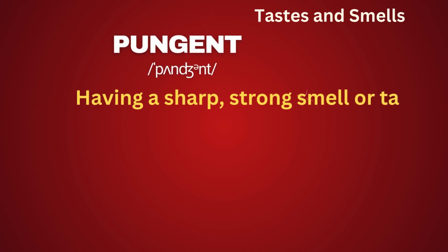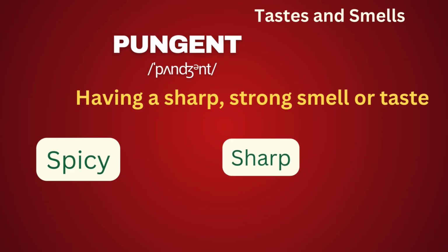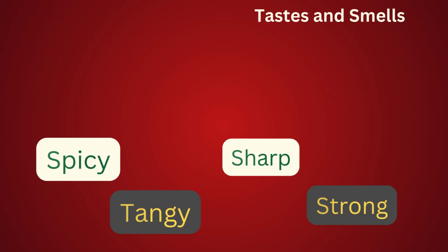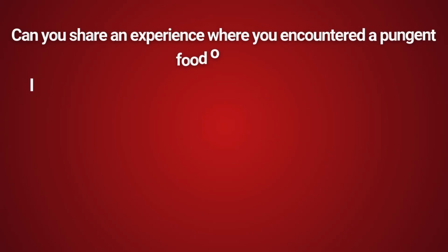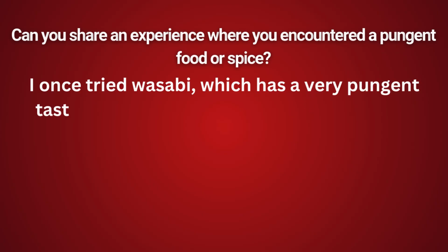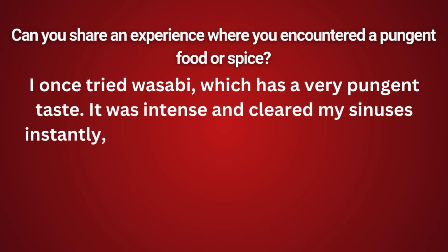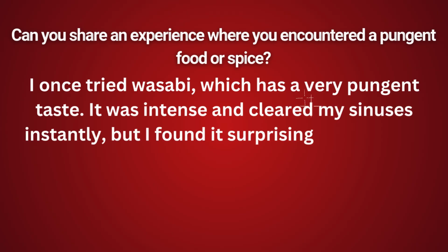Pungent. Having a sharp, strong smell or taste. Spicy. Sharp. Tangy. Strong. Can you share an experience where you encountered a pungent food or spice? I once tried wasabi, which has a very pungent taste. It was intense and cleared my sinuses instantly, but I found it surprisingly enjoyable.